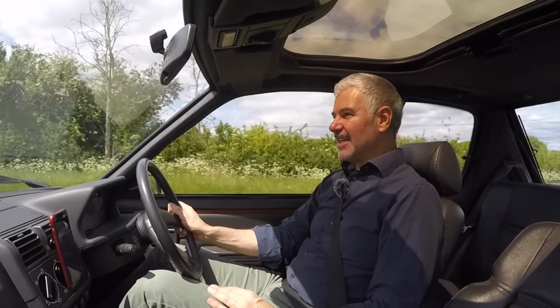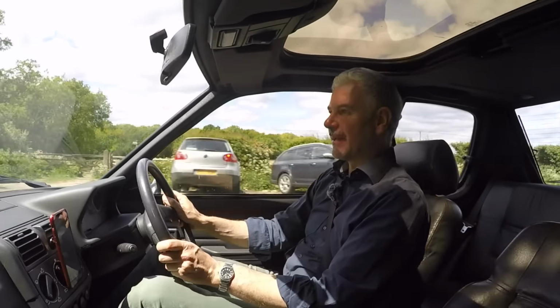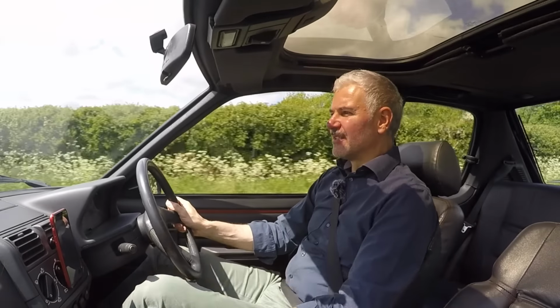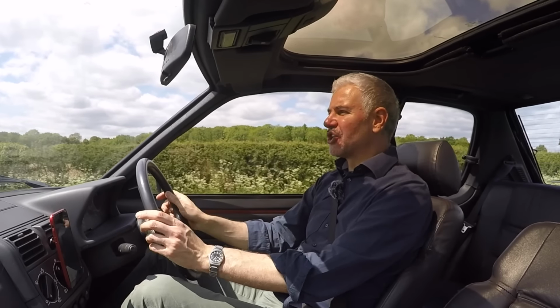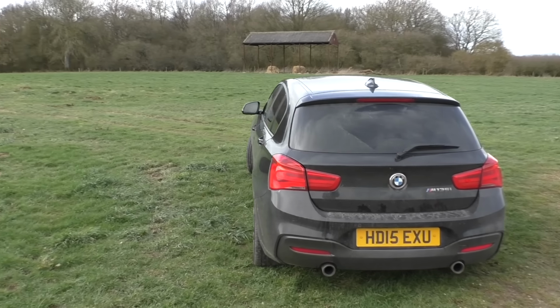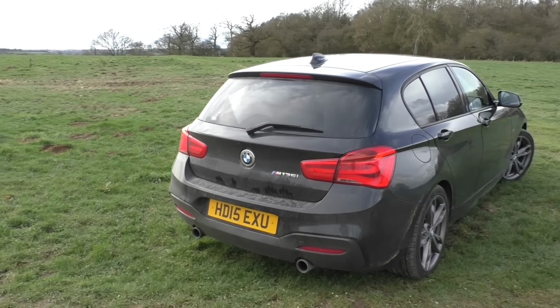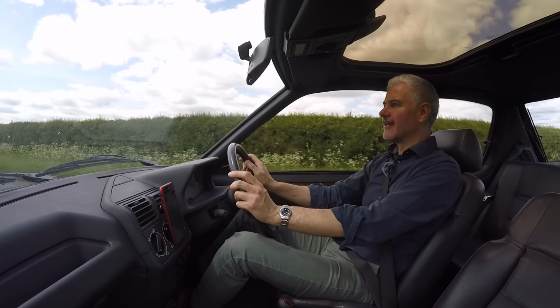The engine is a really eager, revvy little thing, totally in character with the car's little image as a sort of eager puppy. And the front end is just amazing. The contrast with my M135i couldn't be any more different. That had totally dead, lifeless steering that along the centre just did absolutely nothing.